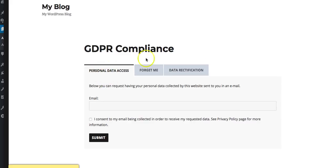It says compliance. It allows visitors or customers to do a couple of things that are required by the GDPR. Number one, GDPR requires that any European citizen or visitor that comes to your site can request the personal data that you have about them. So they can come up here and request it from here. You need to make it very easy for them.